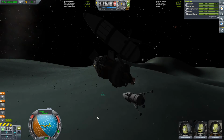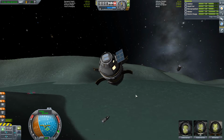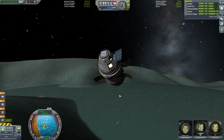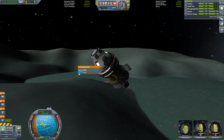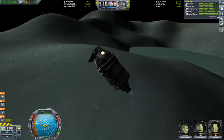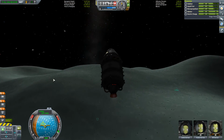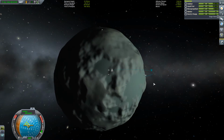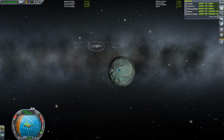Oh. We'll drop those. Don't need those. Oh. Had my experiment on that. So never mind about that experiment, and let's close those doors for now. I should have probably retracted those solar panels. Whatever. Oh. Good. That's probably high enough. Alright, I'm gonna go back to Kerbin, and I'll be back.